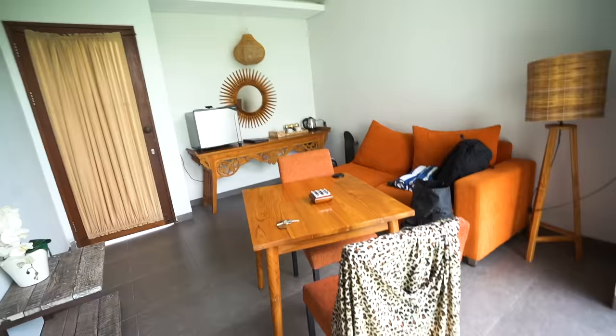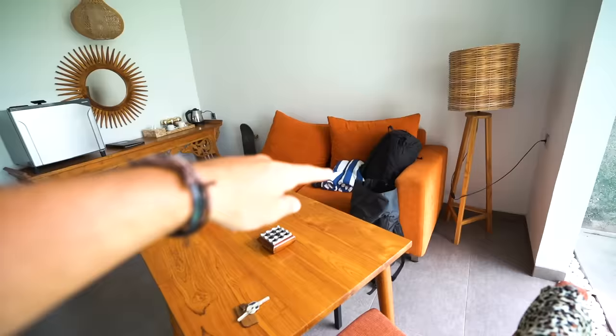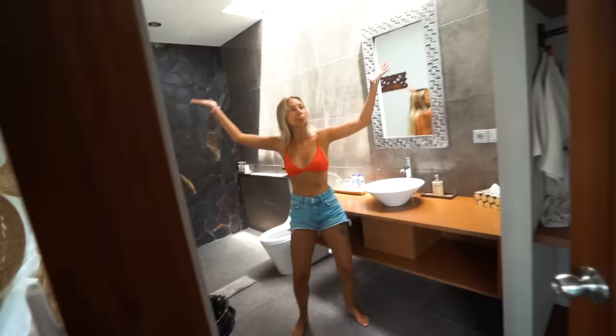So we just made it here to our second Airbnb that I wanted to show you guys here in Ubud, which is in the center of Bali, more in the jungle. And we just checked in and I would have to say that this may be my favorite Airbnb I've ever stayed in. We have our outdoor living room right here where we can also make some coffee. There's a couch, also a nice table to work or eat. Then we have a nice bathroom and it comes with a dancing Katya.